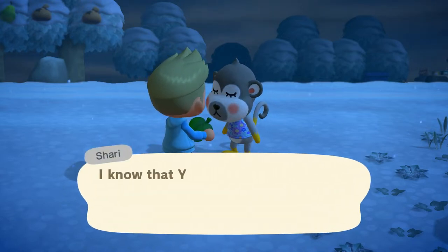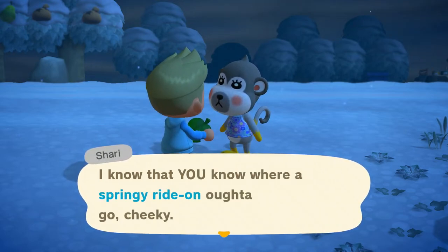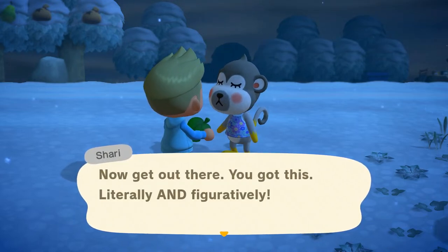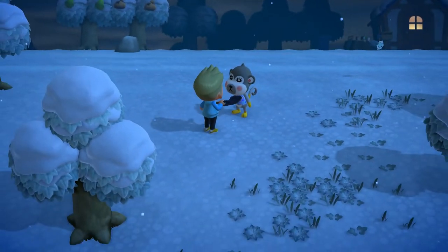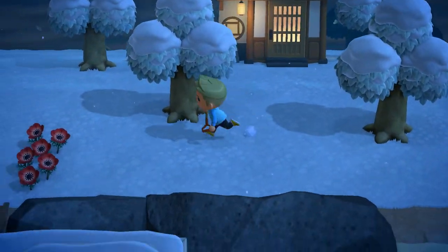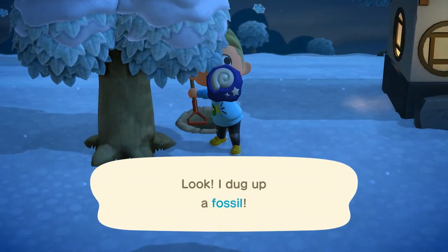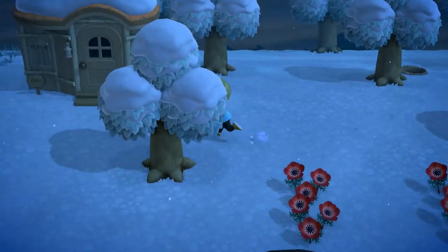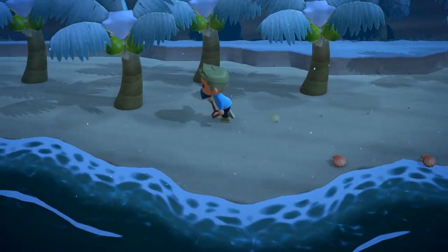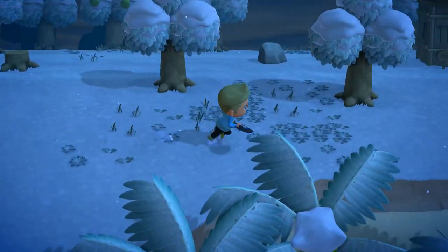What is it? I know that you know where a springy ride on ought to go. Now get out there, you got this, literally and figuratively. Thanks. Great, now I'm being told how to decorate by somebody with questionable paws. But that's fine, whatever. Let's stroll the beaches, see if we can find anything else before we greet Sherb.